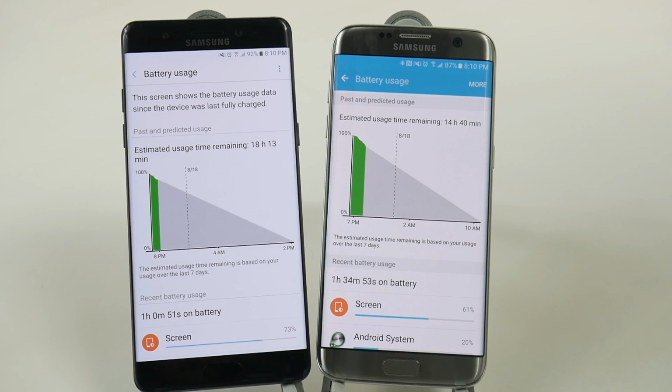Overall, it's just seeming to do a really good job, and that's without any kind of power saving modes. You're getting a bit more, even as the phones are telling you right now. They're going to estimate that this will last almost, not 4 hours exactly, but over 3 hours more on the Note 7. And again, this just has to do with software refinements.